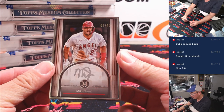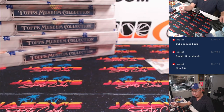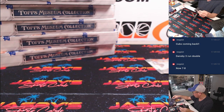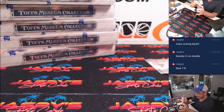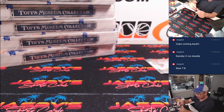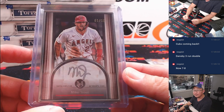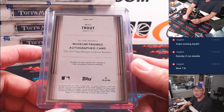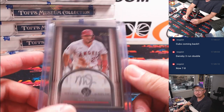And whoa, 1 out of 15, Silver Ink Mike Trout. That's gonna go to the Angels. Angels went into a random number block. Nobody wanted him. That's gonna go to Angels 1, and that's for Chris Butler. There you go, Chris. That extra winning spot coming in handy. Now all Trout needs to do is just stay healthy. Nice low number on that. Great one.